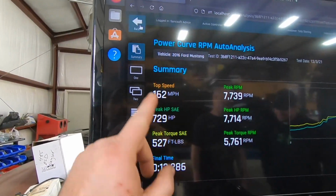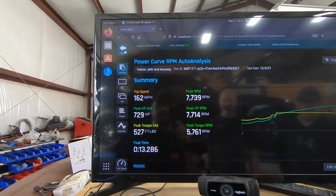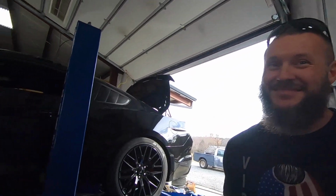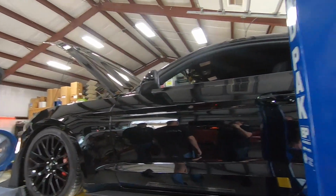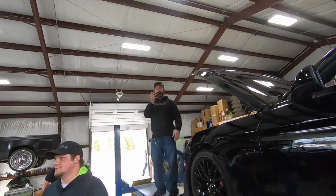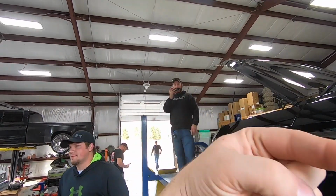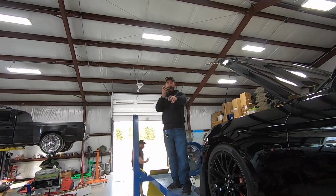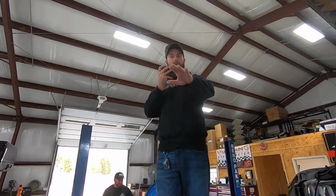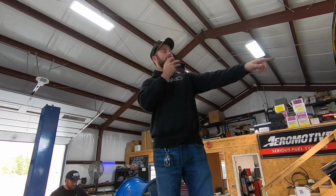All right, so we got 729 SAE, 7,700 RPM. There you go, on 93 pump. We've had a little boost thing, you know, never know. But ice in it. I've not had a Gen 2 in here with the ice tank, so this is a good example. A little bit of ice will do. Oh yeah, all day. Pretty helpful.